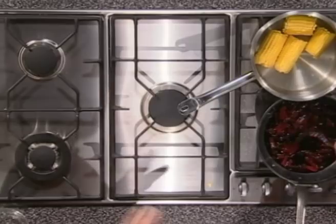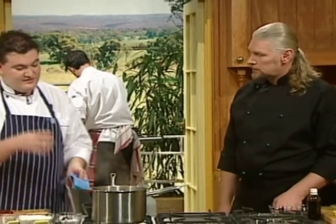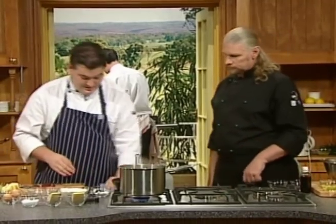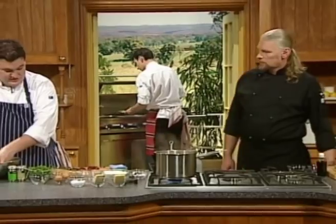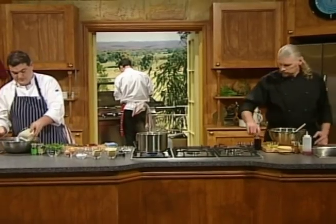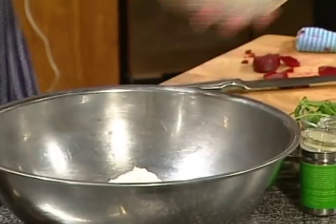Cooking it down in balsamic, it's going to go to literally a jam. So you're working the sugars out of the beetroot. And the acidity of the balsamic balances it out. So that's not too far away. And we'll start putting the cheeses into the bowl. And a bit of flour. A bit of milk.